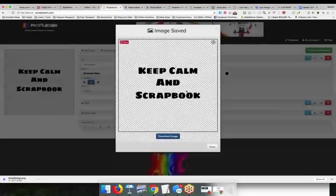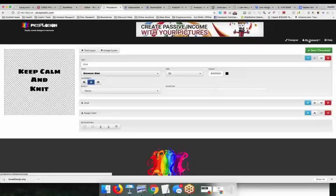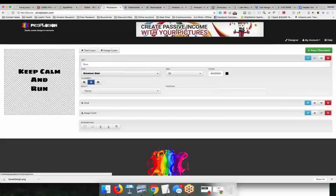You could go in, change that to knit, center it again, boom, you have another one. And each of these will save into your saved design, so you can always go back and just change the word here and then start it all over again and make a whole bunch from that phrase all over again. Okay, so many, many ways to very easily make designs in seconds.